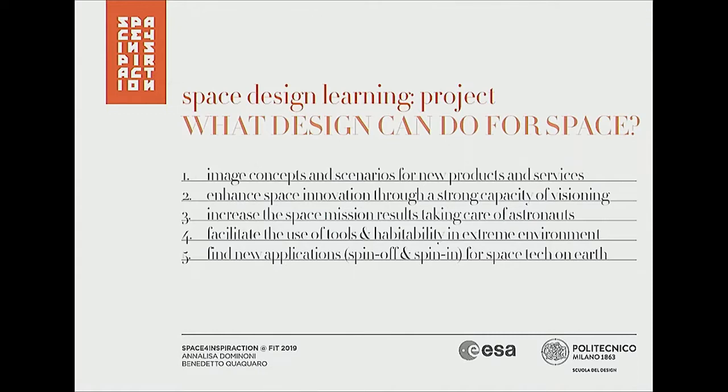So what can design do for space? We can facilitate the use of the objects and the tools, and we can increase the habitability in extreme environments, not only in space, but also for example in the Antarctic area.